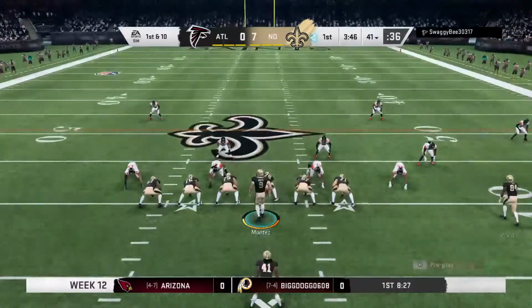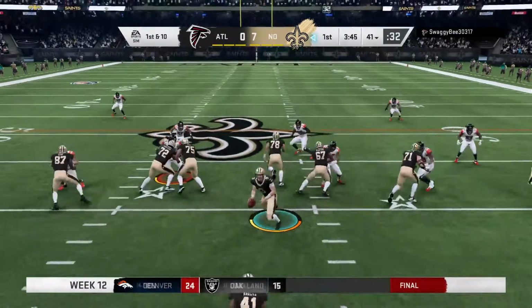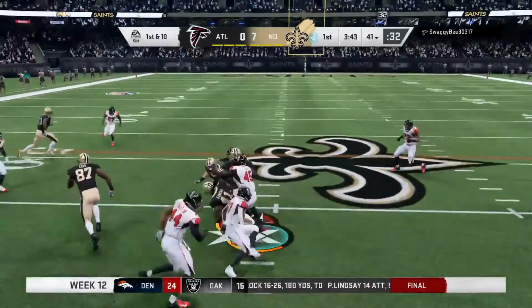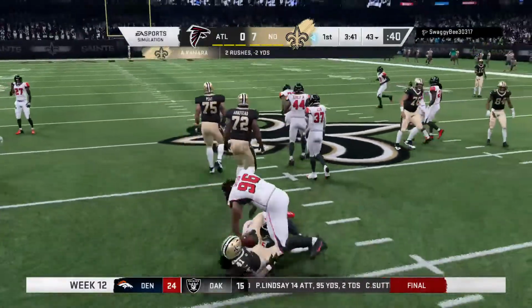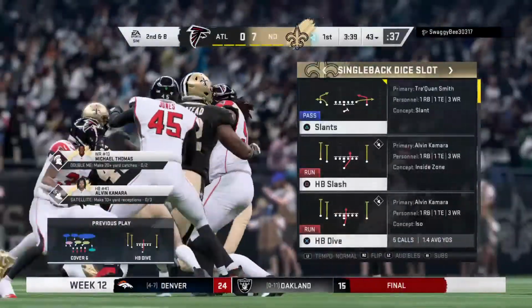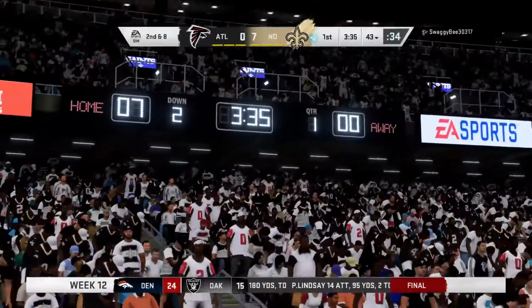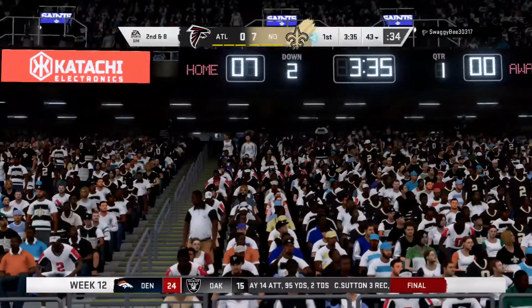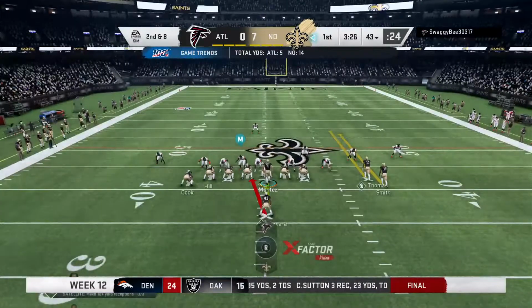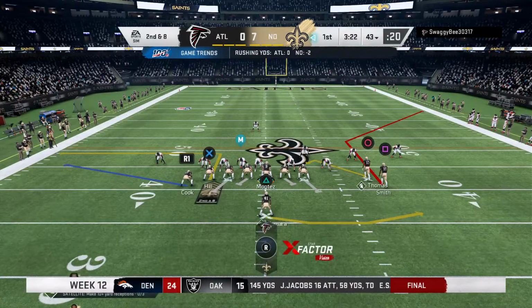Getting set for their next drive, the New Orleans offense. They've got a 7-0 lead in the football game as well as they start out 1st and 10. Looks like he's going to get a couple here on this 1st down carry, and that'll make it 2nd and 8. Up from his linebacker spot, Deion Jones making the play. The last run good for 2. Here's 2nd and 8.